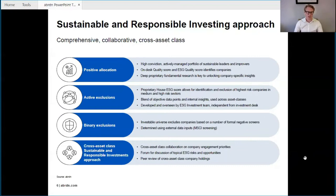And we're able to generate additional insight to help us in that process, both with collaboration through other asset classes, such as our real estate team, our REITs team, also our credit team, and then also being able to borrow the expertise which we have centrally. We have a very significantly resourced central ESG team that are experts in areas like voting, engagement, and policy. And they, again, are able to help us in terms of implementing our approach.